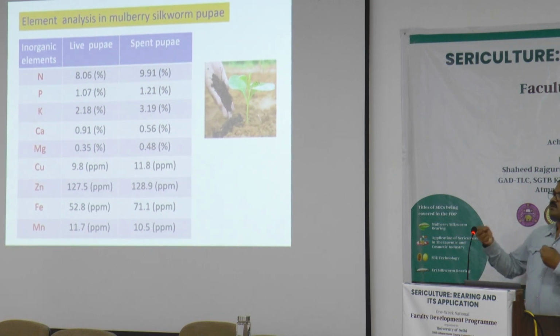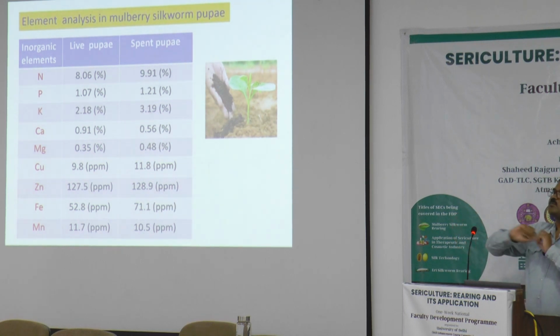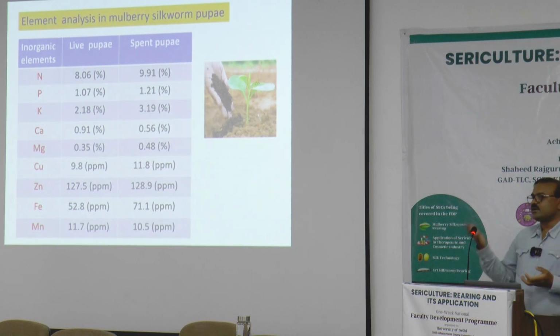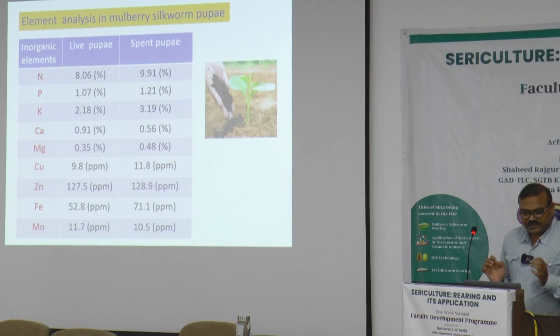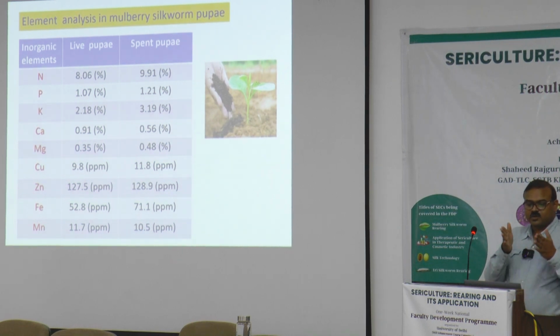So if we are unable to dry and preserve the waste pupa, we can directly dump it as a fertilizer. We can decompose it. It is very good for agriculture crops. In addition, it also contains calcium, magnesium, copper, zinc, iron, and manganese. All these are in very small percentage or at ppm level.